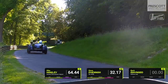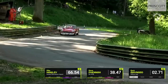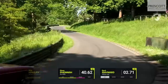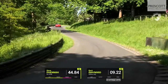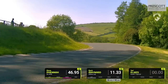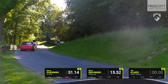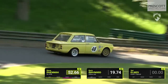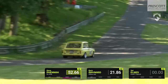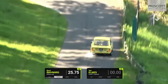Then coming to the line to set the time of 66.54. Steve Fenner in the left-hand drive MGB, the roadster version as opposed to the hardtop GT version of the MG sports car. And this looks like quite a good time. It's going to be a 52.66 then for Steve, as Mark Maynard brings his Imp around the Torres and on up towards Pardon.